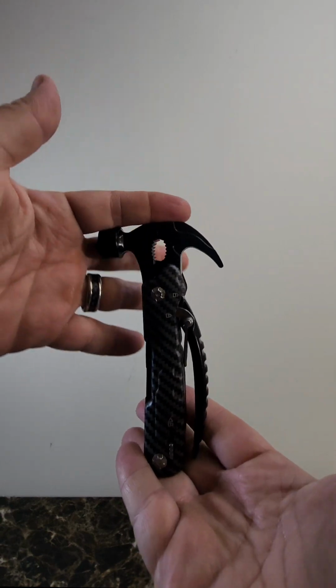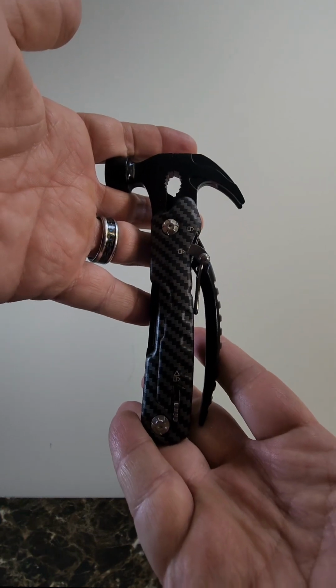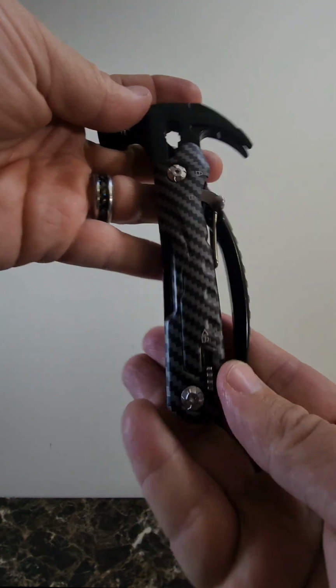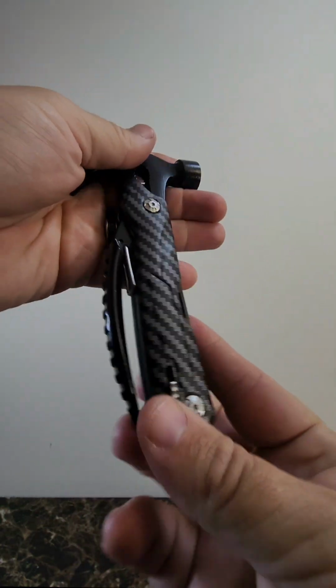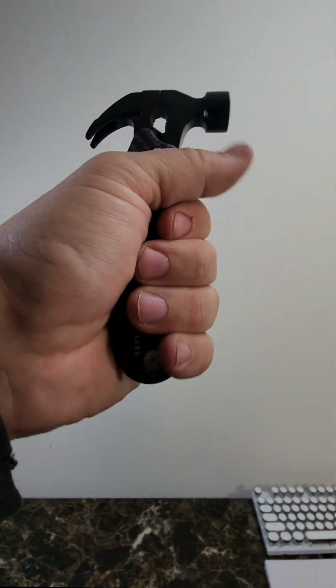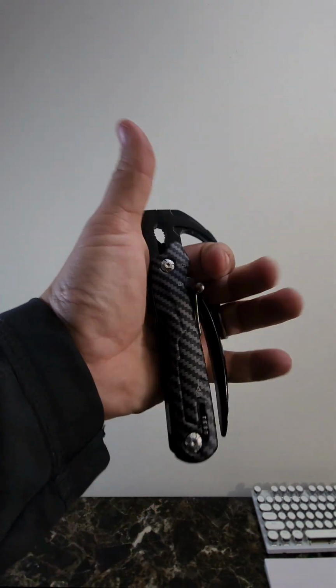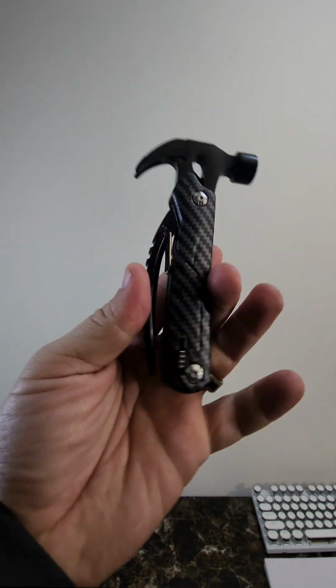This is from Easy Home right here on the TikTok shop. It's made by a regular dude for regular dudes like us, and I absolutely am obsessed with the carbon fiber design of this bad boy. This is an awesome little multi-tool right here, and the price is freaking awesome, and you should check it out.